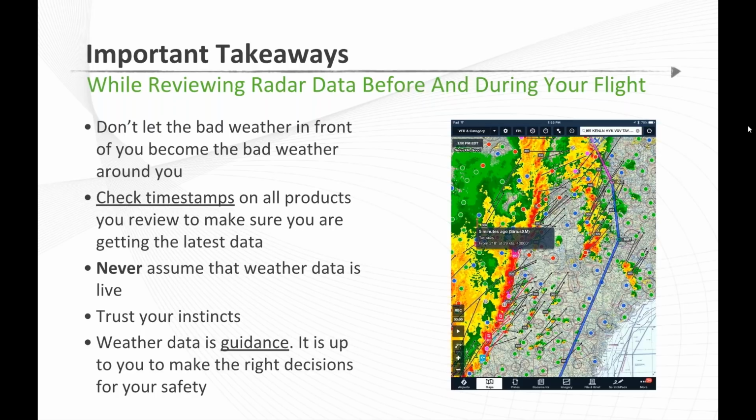Check your timestamps. In this image, the actual clock time is 1:55. The radar image is at 1:50. So we know that this is a fairly recent image, but we should never assume that weather data is live. There's always going to be a delay to collect the weather information via radar, a ground station, or a satellite, to package that information up, send it up to a satellite, and then send it back down to your device and airplane. So check your timestamps.